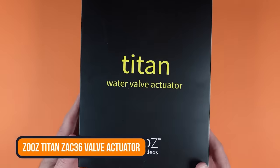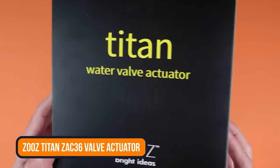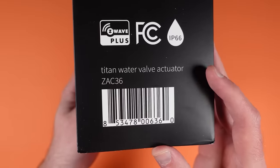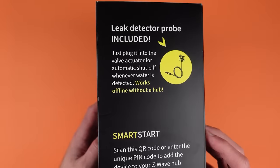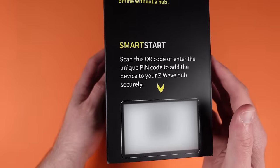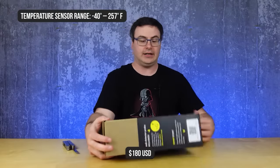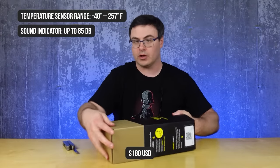It's time for the Titan. Now this, they've had this for a little while, but the Titan is a water valve actuator, and actually the box says that it's coming with its own leak probe here. Smart Start, we've got a QR code, and then it's basically pairing again properly.